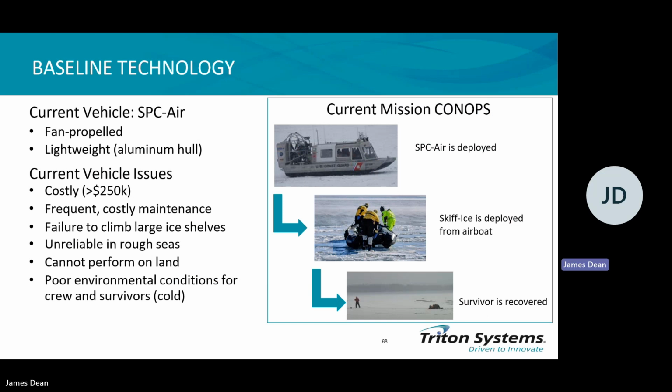To fully understand what our proposed solution should be, it's very important to understand the current system that the Coast Guard is using to address these ice rescues and the caveats that we need to overcome. They currently use the Spec Air for ice rescue missions. This one is the top right image. This vehicle is a fan-propelled airboat, and it carries a smaller inflatable vehicle. The Spec Air is used mainly for transportation. The Skiff Ice, the smaller inflatable vehicle, is used for the actual rescuing when on site.